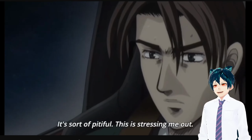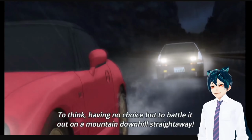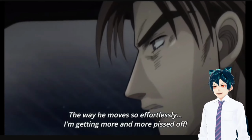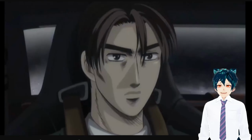Yeah, it's because he's so tiny. It's sort of pitiful, this is stressing me out. Well, you're fighting a different beast. To think I have no choice but to battle it out on a mountain downhill straightaway. This is not what he's used to. He's used to catching them on the curves. The way he moves so effortlessly, I'm getting more and more pissed off. Uh-oh. Don't let it get to your head, man. Don't let it get to your head.